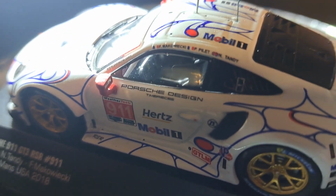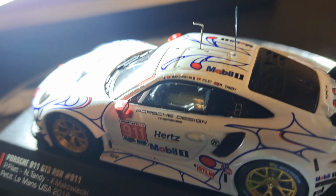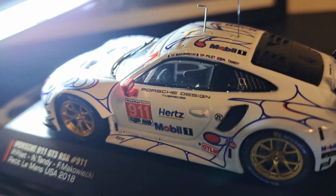You can clearly see the Porsche logo on the steering wheel. You can see the seat. You don't have netting on here. You know, the IXO models lack a lot of the finer touches that you get on a Spark car, but nevertheless, it looks pretty doggone good.